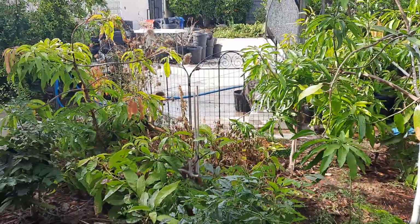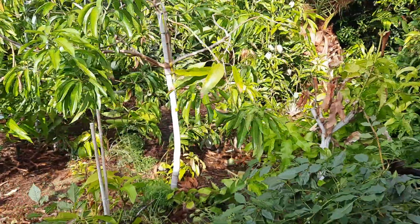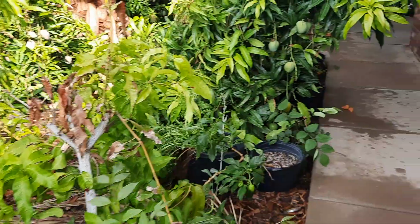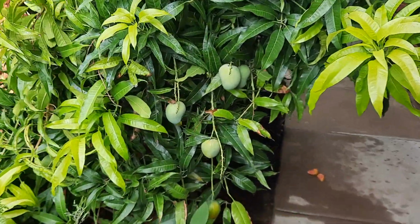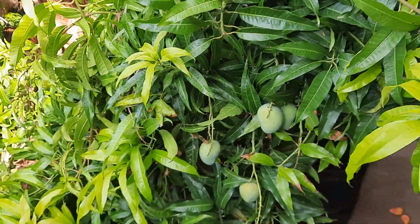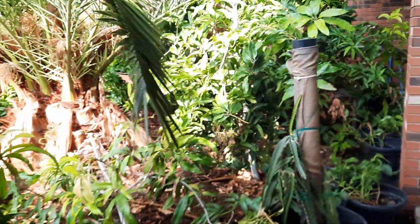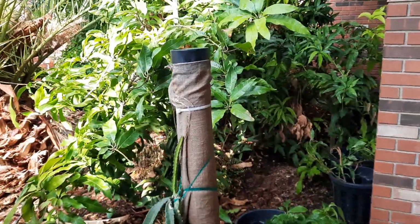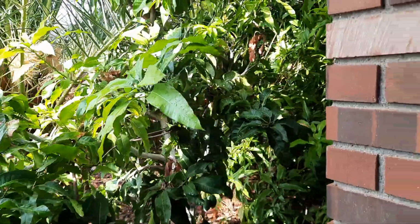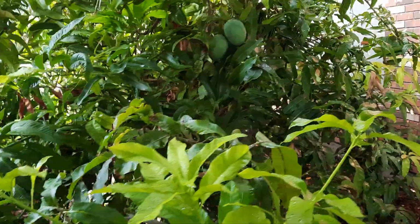Kind of pan through here, and you guys can see how thick and how close all these trees are planted and how prolific they are with the amount of fruit that they get. And I'll also tell you that the ones up here in a little bit more of the afternoon shade obviously are going to look the best compared to the ones out in the full sun that are cooking, because mangoes like to have a little bit of afternoon shade.